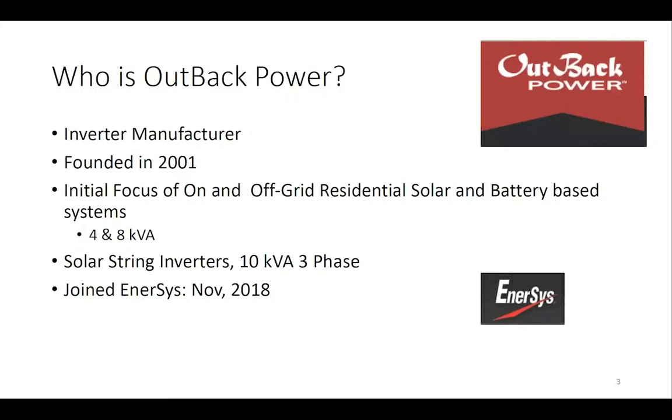We're an inverter manufacturer founded in 2001. The Northwest here has had a real good collection of talent for doing inverters, and a group of those people got together and formed Outback. Our initial focus has been on and off-grid residential solar and battery-based systems. Our products today are typically 4 and 8 kVA in their ratings, single-phase residential. We also resell a line of solar string inverters that are 10 kVA, three-phase rated units.